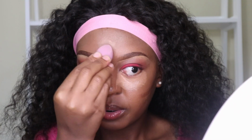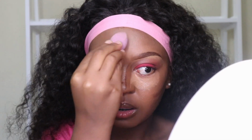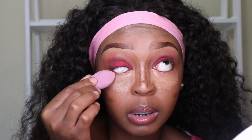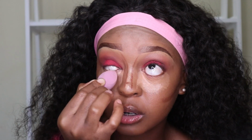I'd like to start with my forehead and my chin, the blending out of the concealer, just because I feel like once I go in on my under eye first, obviously the sponge collects the concealer on it, and I find it hard to blend out the chin and the forehead once I've blended out my under eye. So to blend out my under eye, I'm obviously gonna look up like that so that I avoid creasing on my under eye as much as I possibly can.